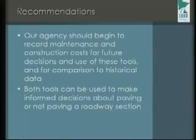Whatever we decide, our agency should begin to record maintenance and construction costs for future decisions and use of these tools, and for comparison to historical data. Both of these tools outlined in this presentation can be used to make informed decisions about paving a gravel road or maintaining it as a gravel surface. Thanks to the findings of both projects, we are better prepared to move forward in developing an efficient and appropriate maintenance and construction strategy for our agency.